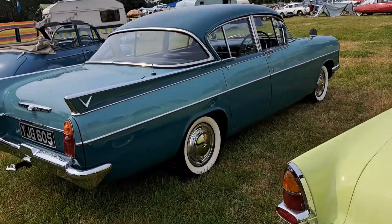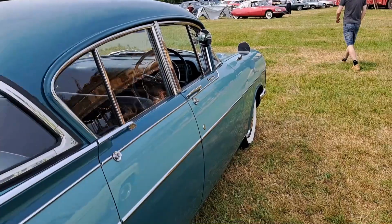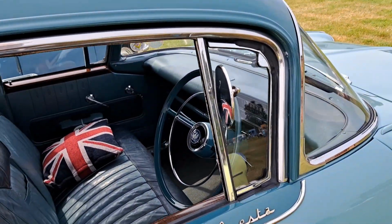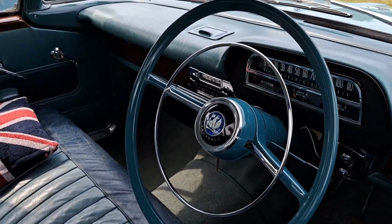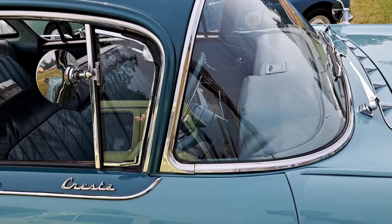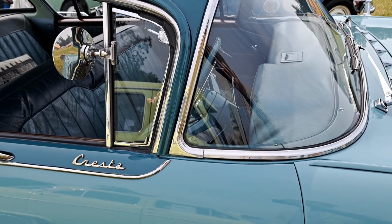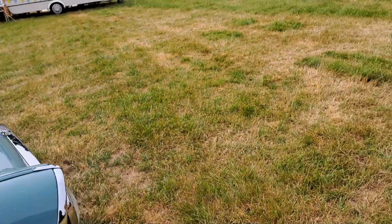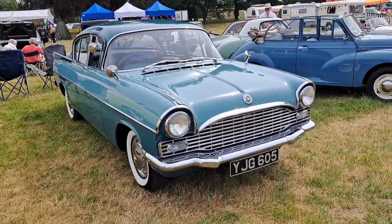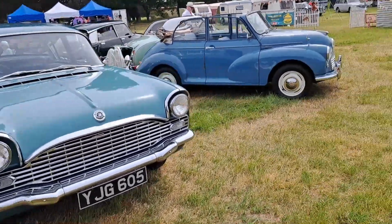Main rival, of course, back in the day for this was the PA Cresta, which is this one. I suppose really the Velox competed with the Zephyr and then the Cresta with the Zodiac, but they're very similar. Strip speedo, vinyl on the dash, and then this kind of edge when you open the door, which could just spear you in the chest. It's not the best design, really, in my opinion, but you know, Her Majesty the Queen had one of these. I think she had an estate version actually, so you can't really complain, can you?